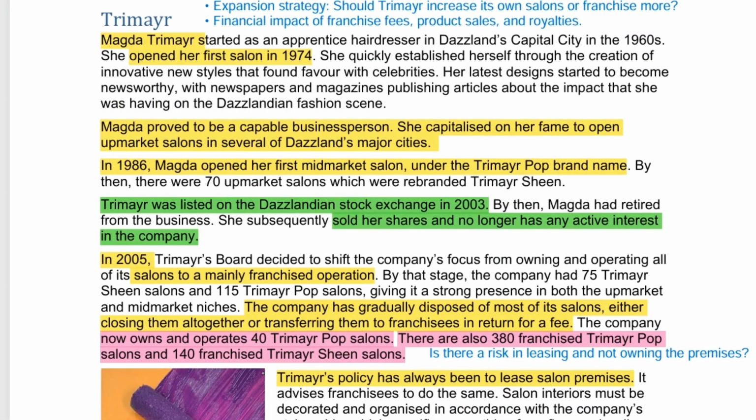So now let's focus on Trimyar itself. So we'll focus on the operations of the company. Basically Trimyar was started by Magda Trimyar. It was an individual hairdresser who started her first salon in 1974. She was an apprentice hairdresser, then she starts her own salon. And you can see she was capable. She was a capable business person.